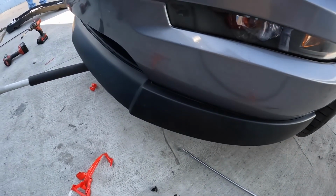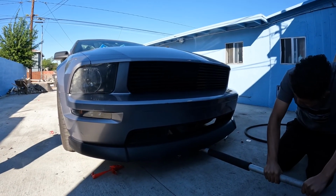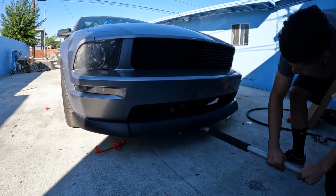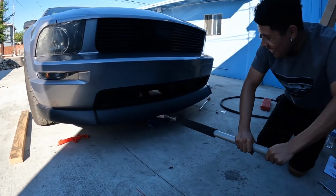Oh, hell yeah. You see? All right, we're gonna drop it. Nah, it's gonna hit. Yeah. Edgar's a low boy now. I can't even lift it. Oh. Damn, it's a good thing we caught it, because imagine you slammed it, your new lip would have been messed up.